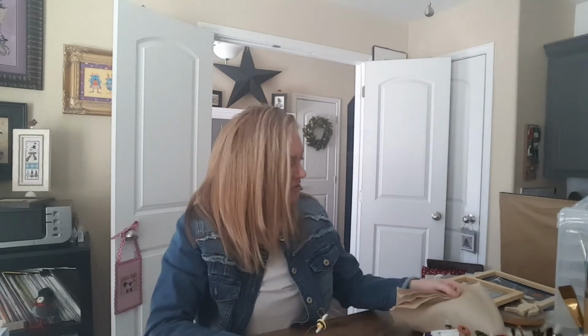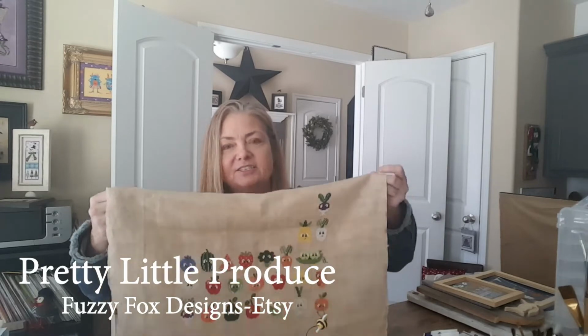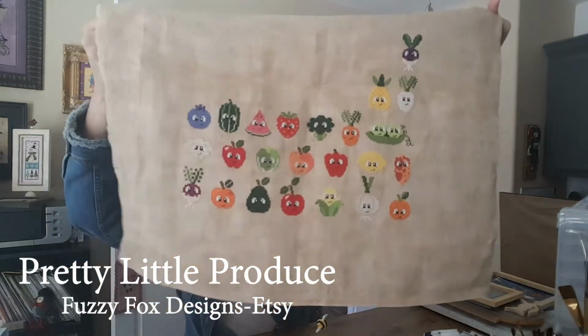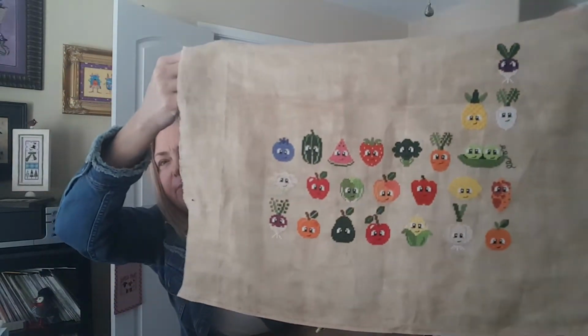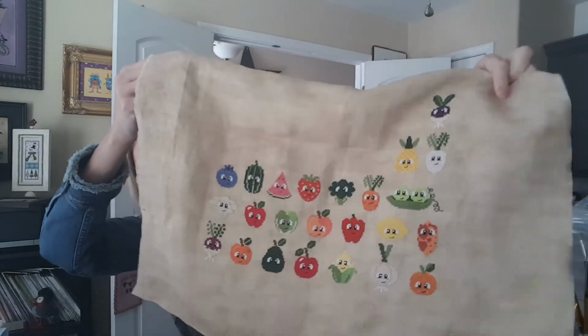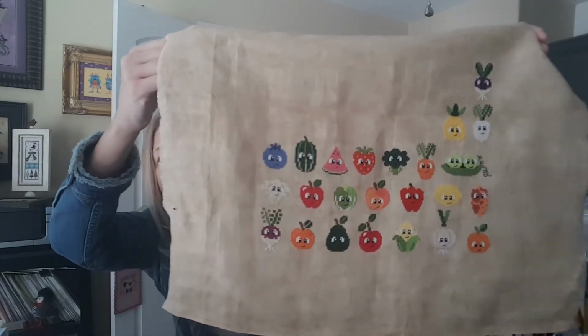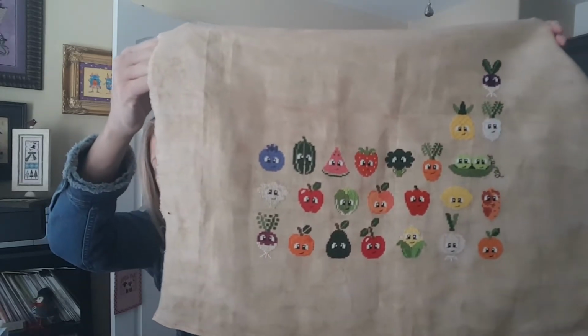But anyway, the other thing I worked on this week was a work in progress. It's in my rotation. It's from Fuzzy Fox from Etsy, and it was Pretty Little Produce. I think originally this was a stitch along, but I bought it just as a regular pattern. This guy up here in the corner, that's the top row up here. So I'm only 12 fruits and vegetables from finishing. Not too much farther to go.